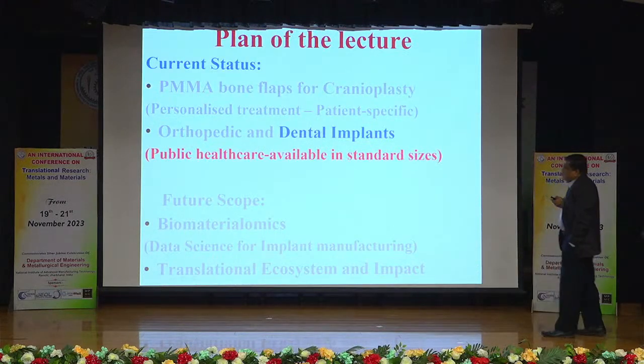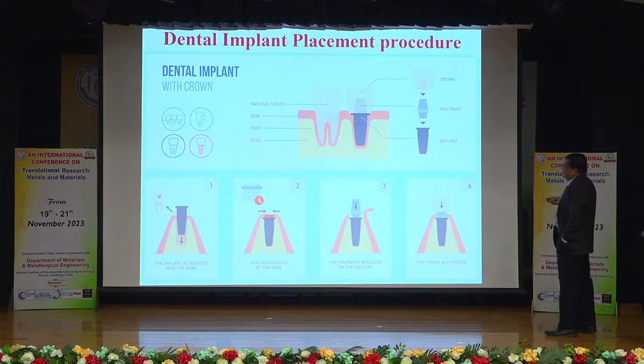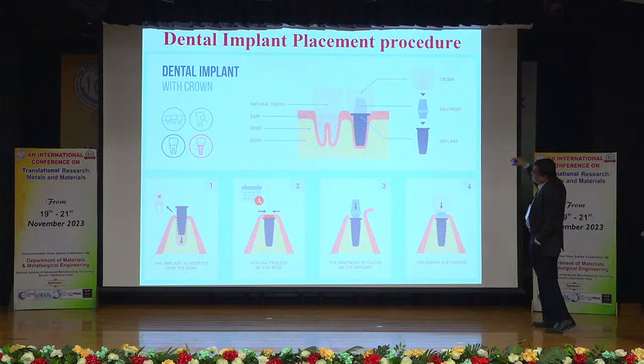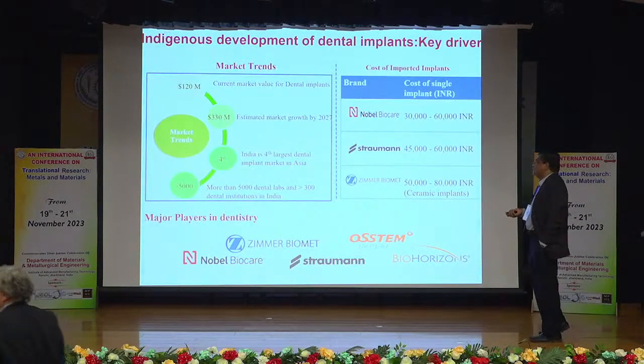So the last example is dental implants. Perhaps I will not go into details, but just quickly go through a few slides. These are 3-piece dental implants. We have the implant which goes into the mandible, and on top of this there will be an abutment, and then on top we put the crown prosthesis. This is a two-step surgery.